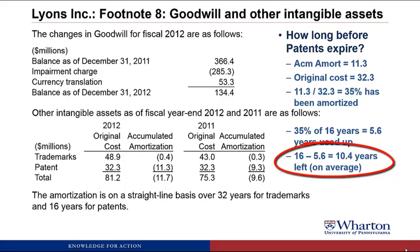And of course, this is on average because this is the average of all the patents that they have. So we can use the percent of the patents that have been amortized so far to figure out how much of the patents have been quote unquote used up, and then back into how many years on average are left before the patents expire.